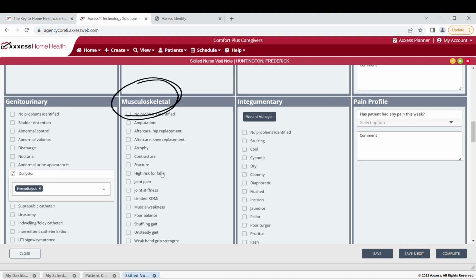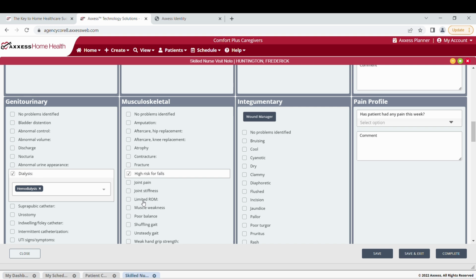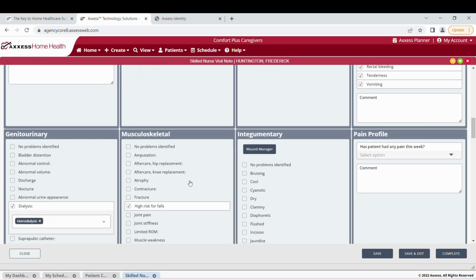Musculoskeletal, are they a high risk for falls? Do they have a hip replacement or a knee replacement? Do they have any amputation? Limited range of motion, poor balance, muscle weakness, unsteady gait, whatever you thought it was for musculoskeletal.